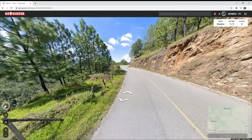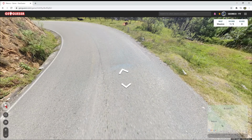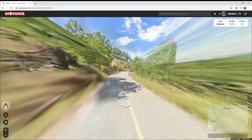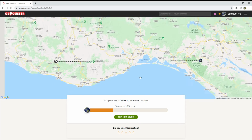So obviously sun is in the south. So one thing with the Mexican cars, you can see this blue shaded place here. I don't really like this location because there isn't much to show for that it's Mexico. So let's just go to a random spot down here. Oh, that was actually pretty good.